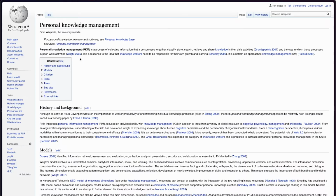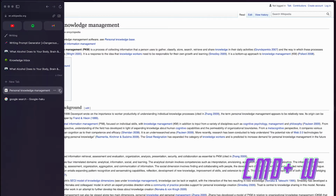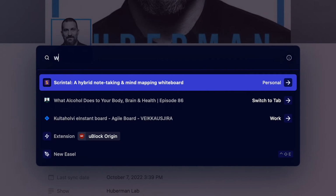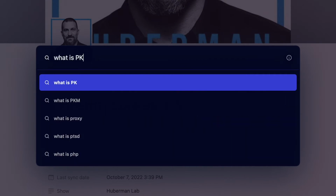I like to close any pages that are not part of my current workflow to not tempt the monkey brain with non-relevant pages. You can also use the command tool to open new pages or search Google, but hold up a second, there is a better way.